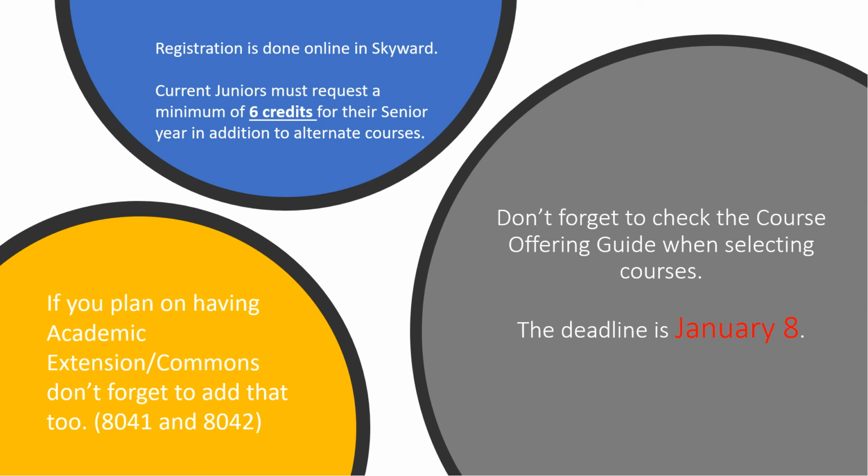If you are planning on having room in your schedule for academic extension or commons, don't forget to add that to your course requests. And then in addition, don't forget to check out the course offering guide when you're selecting courses, and make sure you have those entered in by the deadline.